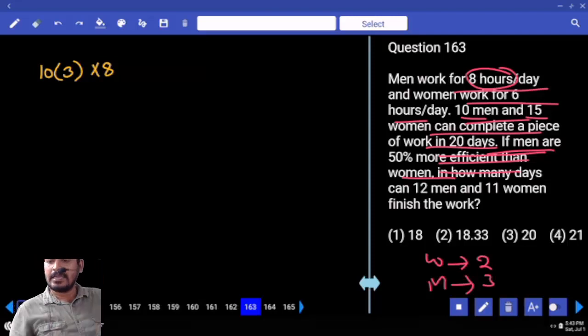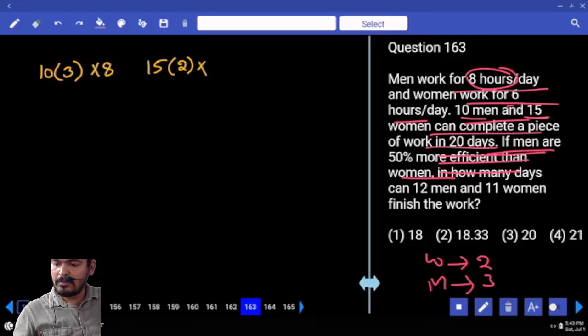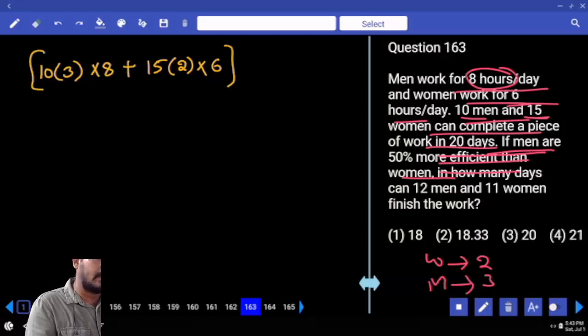Okay, next, the second one. How many women are working? 15 women. 15 women means, what is the 15 women efficiency? 15 into 2. But per day women work 6 hours per day. Okay. These two are added. We get the per day value or number of days value.